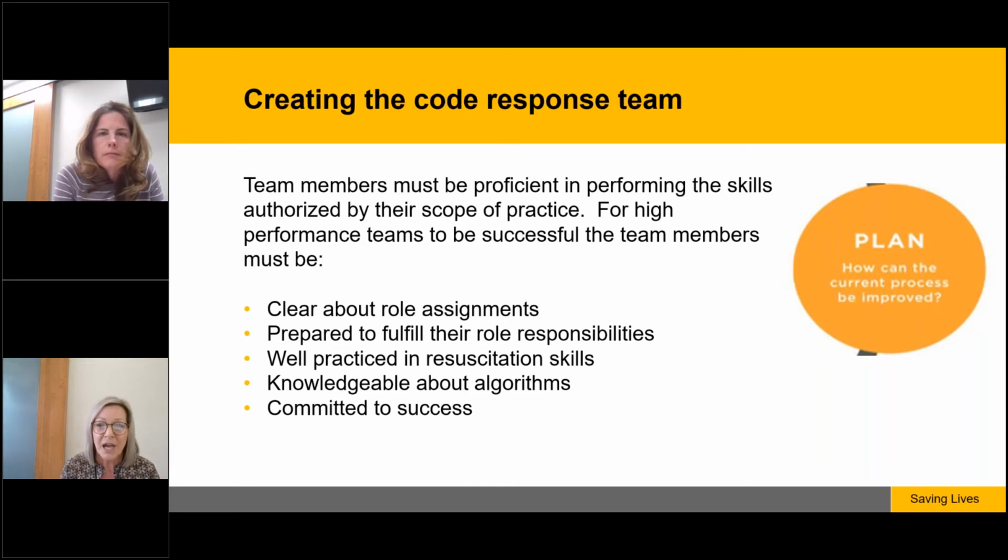appropriately. High performance teams, in order for them to be successful, must have the following things. They must be clear about their role assignments. So Tammy's going to go into detail about roles again, but they have to know what their responsibility is. If you're the APP and you're coming to the code, you know that you are going to either be stepping up as the team lead or you are going to be the one assisting the team lead and reaching out to our attending physicians to give an update.